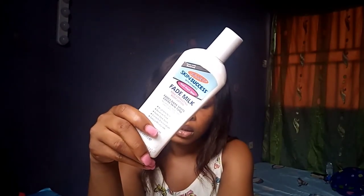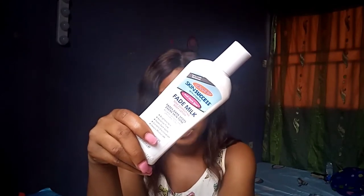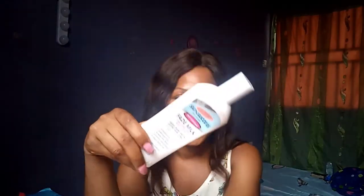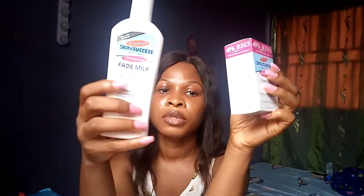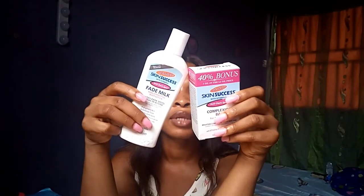The Palmer's Skin Success with Vitamin E Anti-Dark Spot Fade Milk Tone Correcting Lotion, alright? And then I'll also be reviewing their bath soap with you guys. It's the same product, just that this one is a complexion bar and this one is fade milk, but they are both anti-dark spots. Yeah, anti-dark spot.